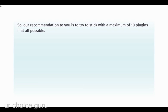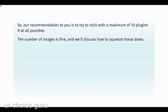And if you have to have more plugins, then you really need to think about making sure that your web hosting plan can actually take it. And you've got enough speed, you've got enough resources to be able to handle that. And that's another reason why you need to have a good web hosting plan, which we'll talk about in just a minute. Now, the number of images is fine, and we'll discuss how to squeeze that down.